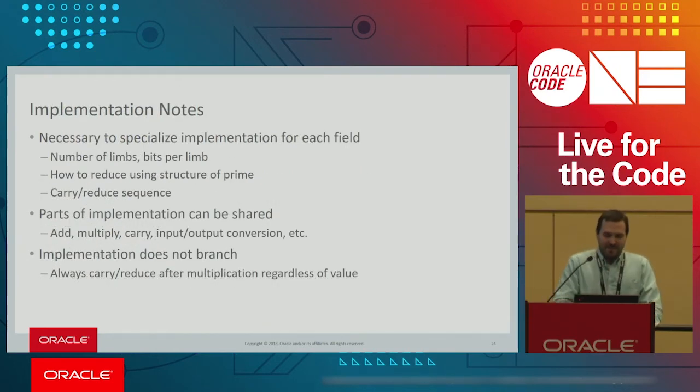So I'll finish up with some finite field implementation notes. In the implementation of this sort of thing, you do have to specialize the implementation for each field. So for each field that you want to work with, you have to decide how many limbs, how many bits per limb, how to reduce using the structure of the prime, and then also the carry reduce sequence that you perform at the very end depends on how much space you have left over. So sometimes you have to tinker with that to get the best one.